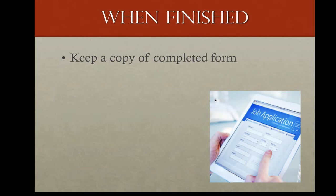When you're finished, keep a completed copy. Make a copy of the good copy. If you do it online, you may want to try to take a screenshot or save it so that you have that just in case. Some good reasons to have an extra copy. One, if it gets lost in the mail, you still have it. Another reason would be to help you with other applications that you're filling out. Maybe you're filling out several of them, and sometimes things can be transferred over and you have that information together.